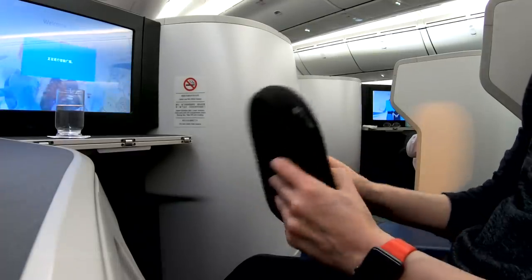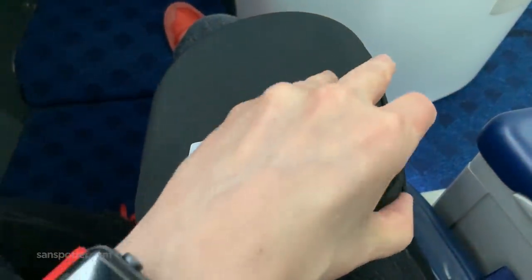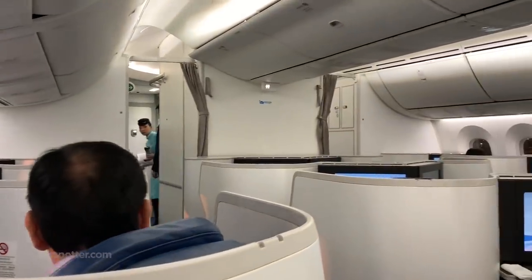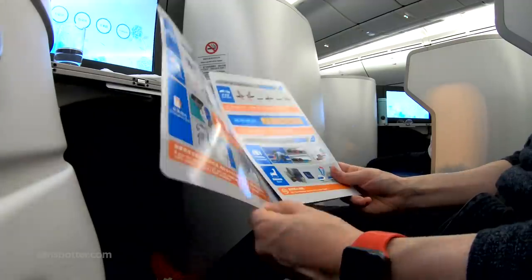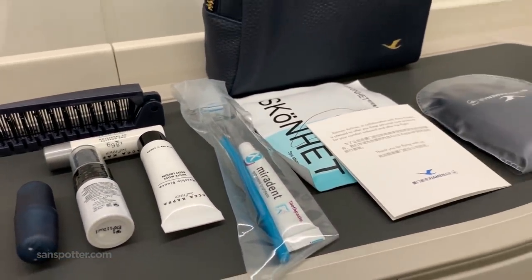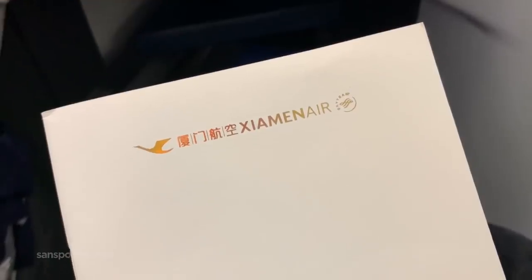Want to know what's really frustrating? Working hard to set up a shot of me opening the amenity kit only to realize that it's just the noise-canceling headphones. Bah. Ladies and gentlemen, the amenity kit. Organized neatly for your viewing pleasure, though I do need to cut this a bit short and make a dinner selection.